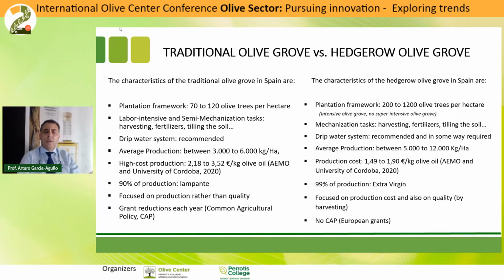The traditional goes, as I said before, between 70 and 120. And in the intensive, we have two different steps, which are intensive and high density, and both of them are between 200 and 1,200. And the super intensive will go up to 2,500 more or less. Besides that, I would say that the traditional olive groves in Spain take labor-intensive and semi-mechanized tasks for harvesting, fertilizing, and tilling the soil, rather than the hedgerow, which has all mechanized tasks. So we don't have labor intensity in this kind of olive grove.